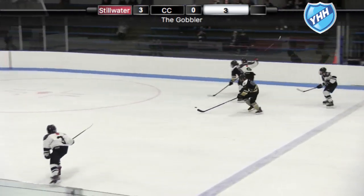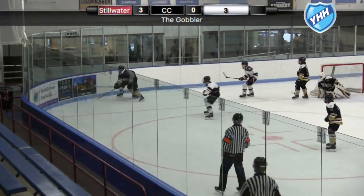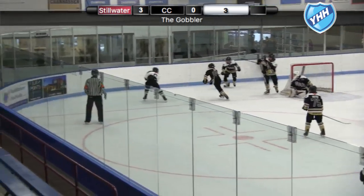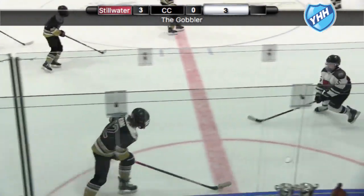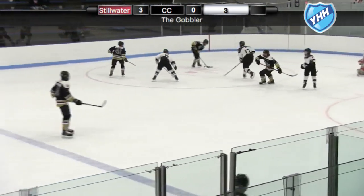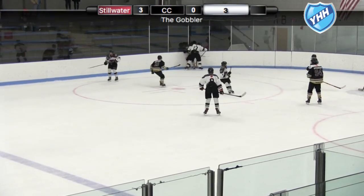Here's Summery again. Tries to get it to Dustin. He does. Goes through his legs. And leaves right there. Stops the play. Feeding it in front. That was Rose. Summery. Kid plays hard too. Summery and Redding have been all over the ice for both teams today. Super aggressive.